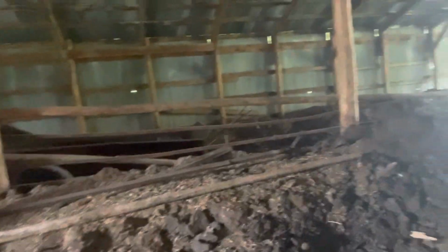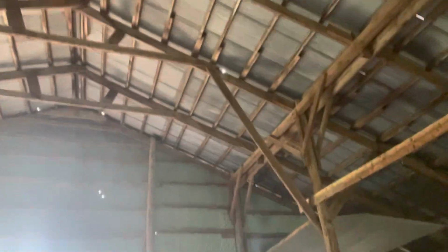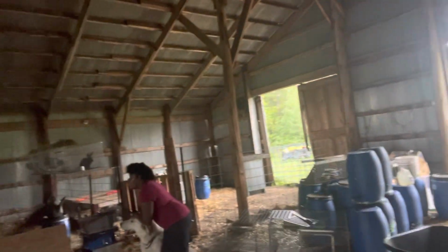All the gates that are metal in here, because it was underneath so much manure, are no good. For the most part, the roof is good. There's a few little holes in it, but nothing that is too drastic that we can't deal with. And we had a new electric service put in here. So we're gonna rewire everything.